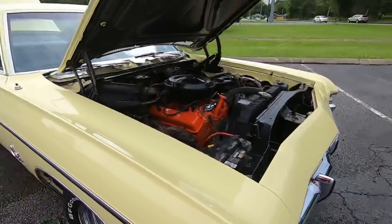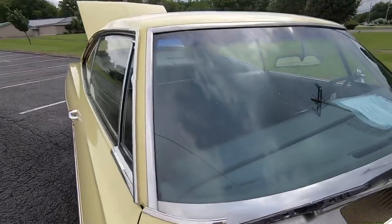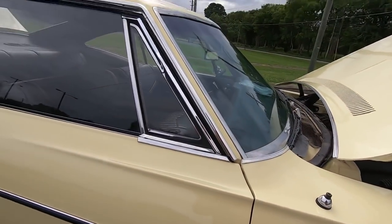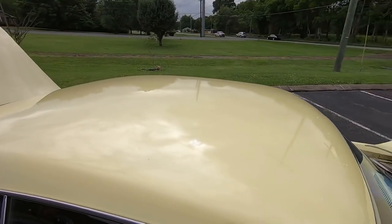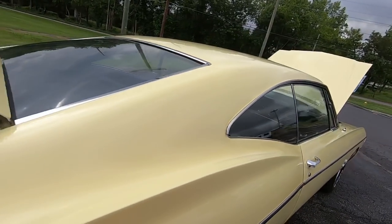Paint's in good shape on this car, really. Nice and straight. Windshield looks good on this side. I see a light scratch right there, real small. All the trim's nice and clean. The roof looks awesome. Got a little spot there. It's not perfect, but not bad. Got some touch-up marks there.